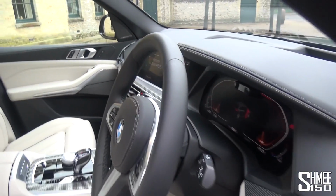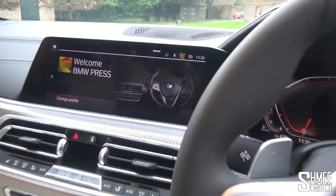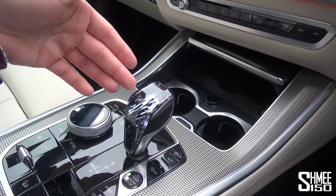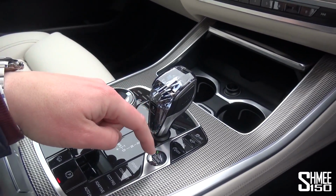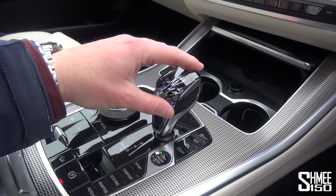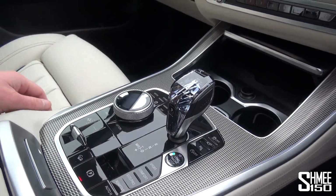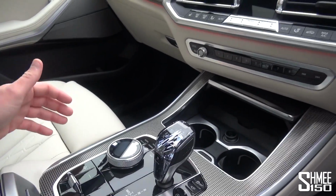But let me just take a step in here to quickly introduce some of this technology to you before we come back to more of it later on. And one of the nice touches is to now have the crafted clarity glass gear lever along with the iDrive controller and the start-stop button as well. That's an optional upgrade. You've also got all of your adaptive driving controls down here. The car has adaptive suspension as standard. M adaptive suspension is available on the M50d version.